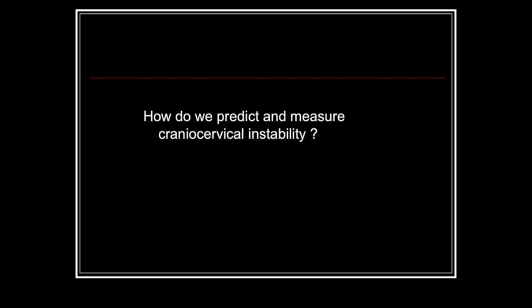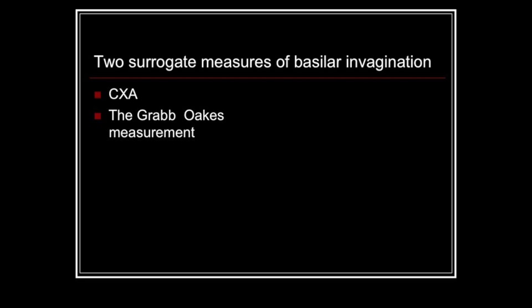So then, we've been talking about floppy head syndrome. How do we measure craniocervical instability? How do we predict it? There are two surrogate measures of basilar invagination that we can use in the Ehlers-Danlos population. One is the clivoaxial angle that I've discussed. Another is the Grab-Oakes measurement that I will discuss.